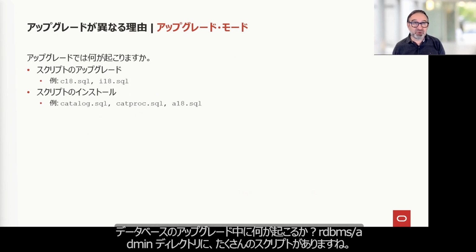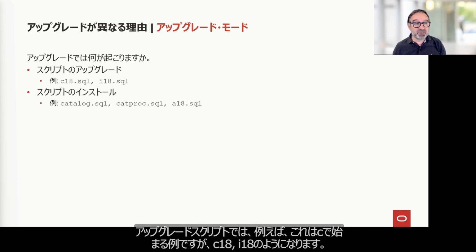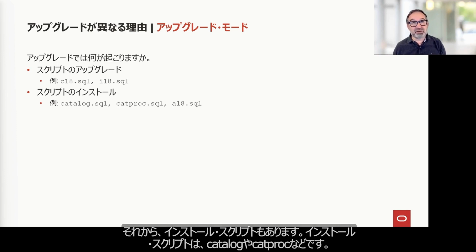What happens during a database upgrade? So in the RDBMS admin directory, you find a lot of scripts. And basically what's happening during an upgrade, we run upgrade scripts. And the upgrade scripts, for instance, here's an example. They start with C, so C18, I18. And you can look in these scripts, they're all open and you see what gets created or what gets altered. And then we have install scripts.